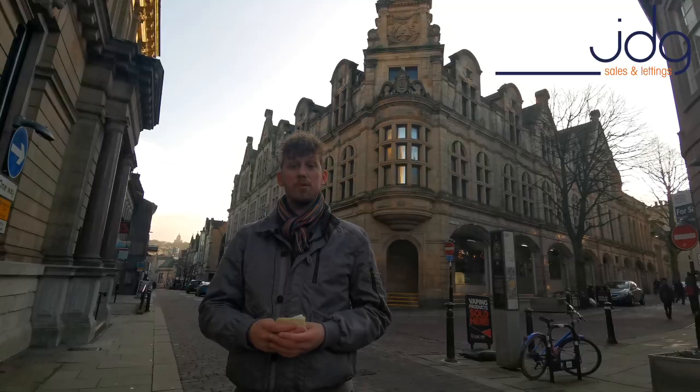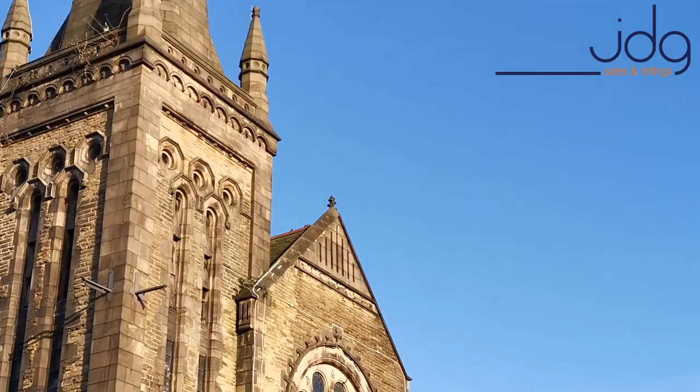Just behind me you'll see the fantastic building formerly known as the Priory. Now this was built as a congregational church in 1879 to mark the centenary of the Independent Chapel, now known as the Trinity United Reformed Church. It's full of fantastic features, and from what I've heard it's hopefully under redevelopment soon.